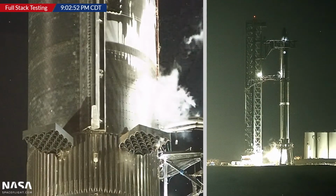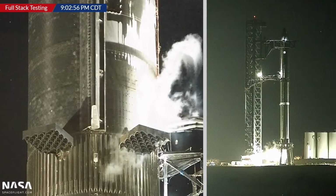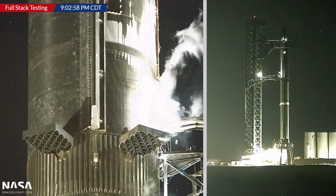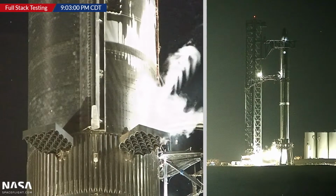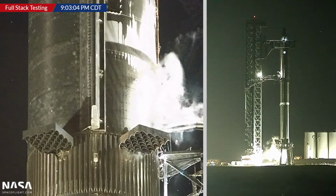Again, this is the first ever full stack cryogenic proof test for Starship 20, Booster 4 over at the orbital launch site, and we're just going to do a quick commentary rotation because I think we've got a new voice joining the commentary here. NSF writer Ian Atkinson.